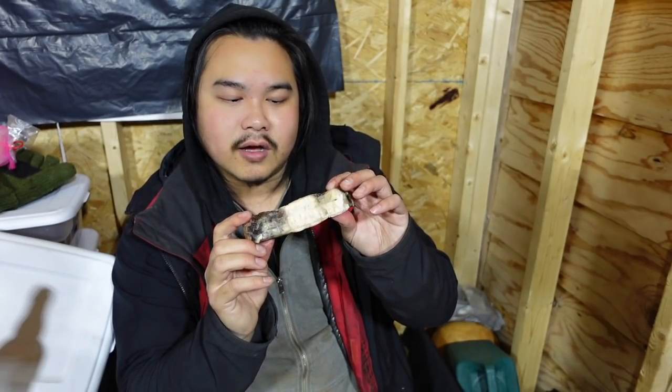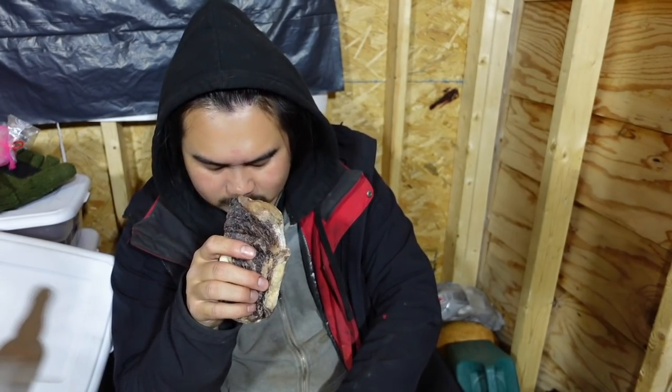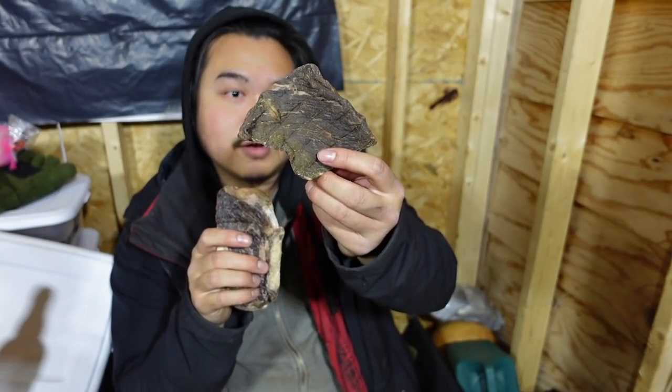This I wouldn't eat raw. No, I wouldn't eat this like this. Normally you can just slice this up and start eating it, but because it went a little bit bad, I'm deciding to probably just use this in a soup or something like that. You can cook this and eat it. So this is best cooked.